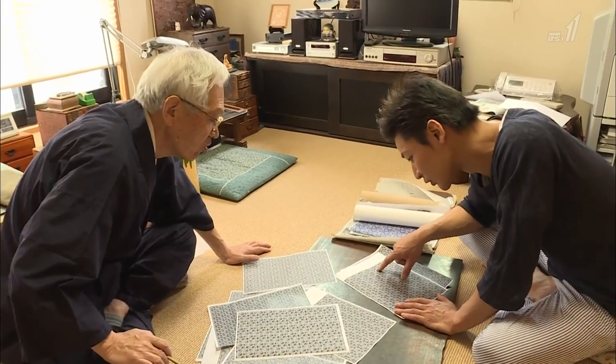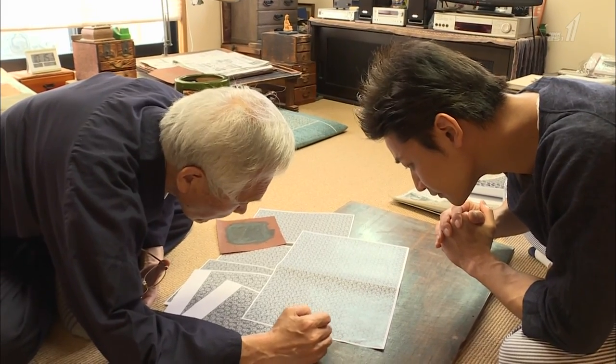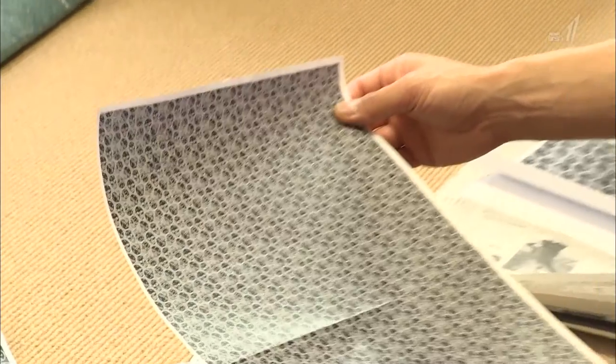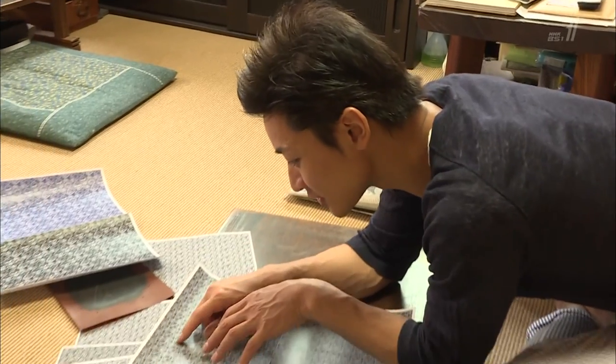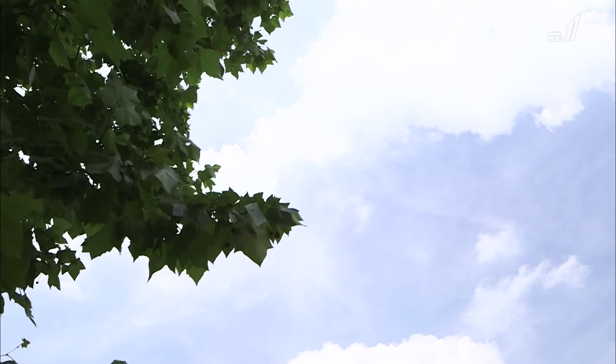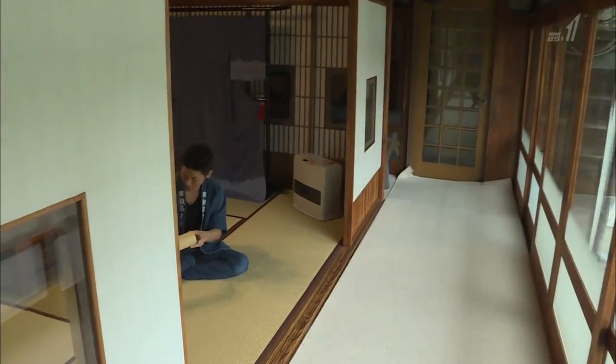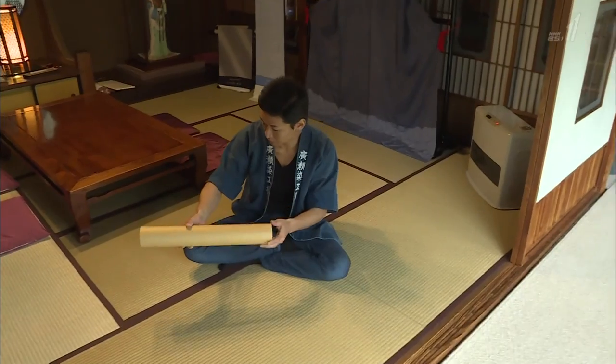How much space would you need? I would need about this much. It appears Hirose's design is too dense. With Rokutani's advice, he makes his adjustments and receives the go-ahead. 6 months later, the finished katagami finally arrives.